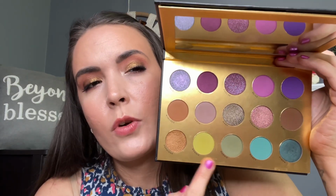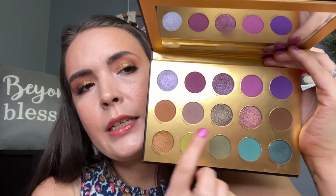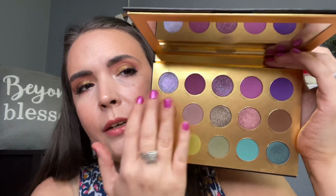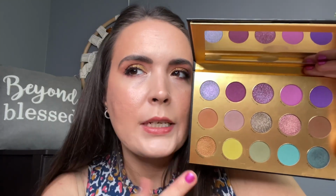I did do a look where I was using some more of these grungy greens, and I really loved that. I also used these 2 here. Love these shades here. I didn't really go into the top row, and I don't know why, because I love purples. For whatever reason, these just kind of intimidate me. But anyway, I still love this palette, but it is not one that is super easy for me to use and come up with looks with, and I just had to mention that. Still love it though. I think the packaging, again, if you haven't seen this palette, it's absolutely stunning. It looks like a nice book, and then it's got a little sleeve that you put it in.